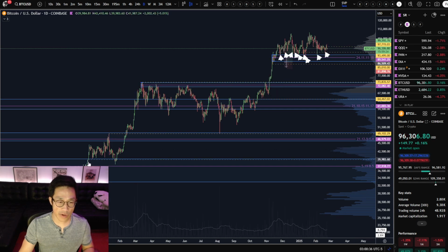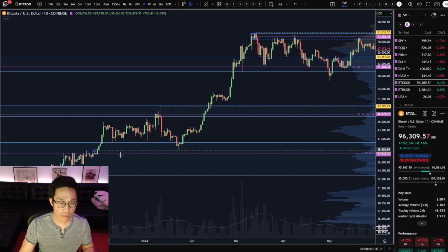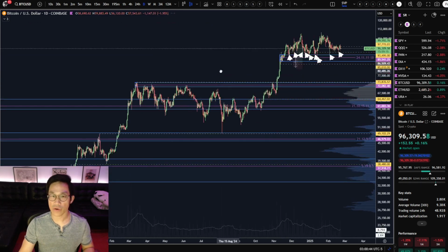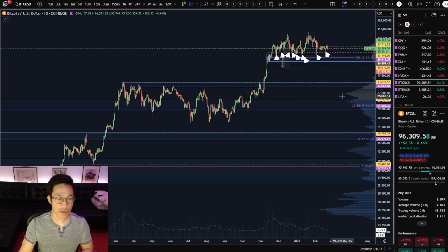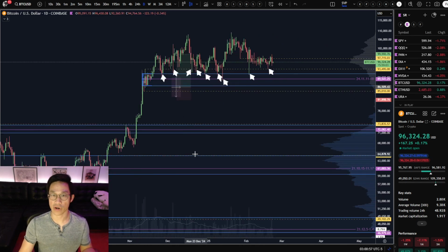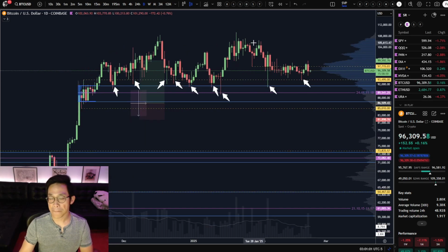You get this sideways trade over here. Backtest it, sideways trade, backtest it. Would not be surprised if we were to drill through this guy and backtest this. And that would be fine, as long as we're holding over 73835.57, bigger picture, Bitcoin is still constructive. In the short term, it's very constructive as long as we're holding over 89541.25. So really no change to that.